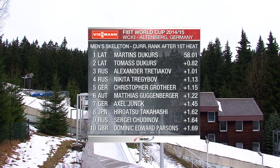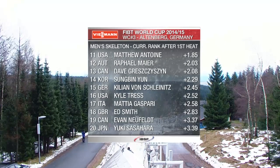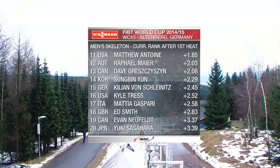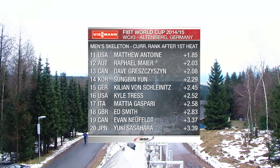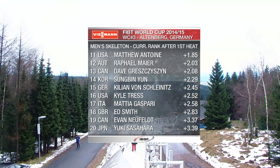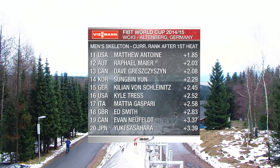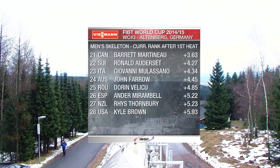Well, there is your lead group. Martins and Thomas Ducars ahead of Alexander Tretiakov. Little battle behind Tretiakov for the podium could include down as far as maybe Matthias Guggenberger and who knows, Axel Jung, Takahashi. In another hour and a half of rain, who knows where we're going to be? First man off the hill will be Yuki Sasahara of Japan. So top 20 go in reverse order in the second heat. If there's a second heat, who knows what the weather's going to do in an hour.